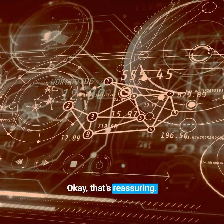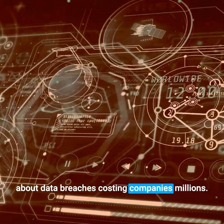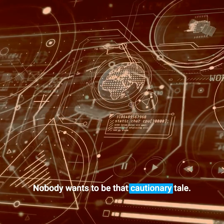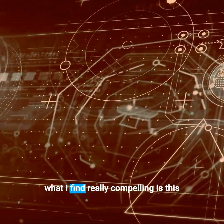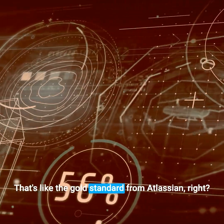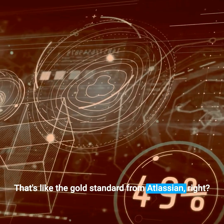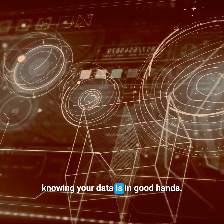Okay, that's reassuring, especially with those horror stories you hear about data breaches costing companies millions. Nobody wants to be that cautionary tale. But beyond avoiding disaster, what I find really compelling is this tool's cloud-fortified certification. That's like the gold standard from Atlassian, right? Exactly. That means you can breathe easier knowing your data is in good hands.